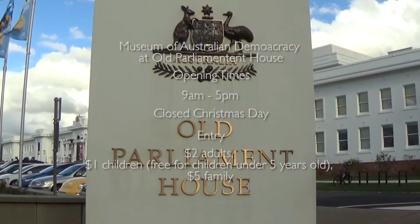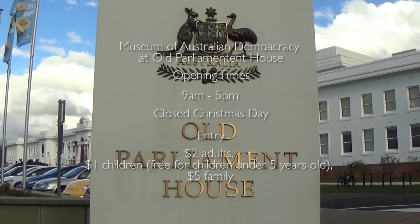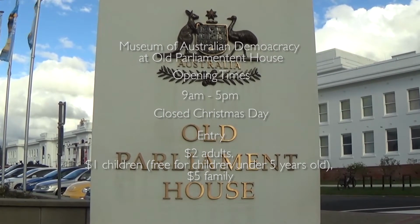The Museum of Australian Democracy at Old Parliament House is open every day except Christmas Day between 9 a.m. and 5 p.m. Entry is $1 for children, free for children under 5, $2 for adults, and $5 for families.